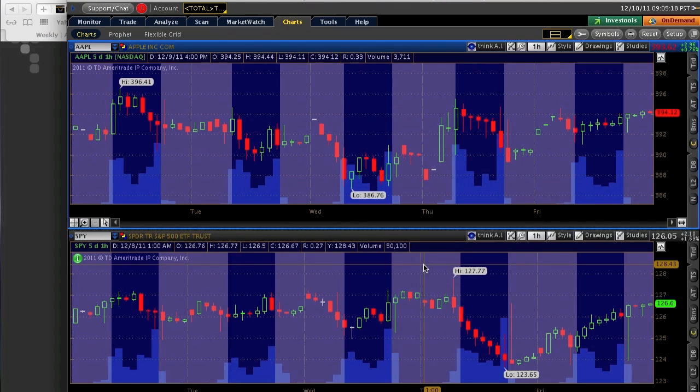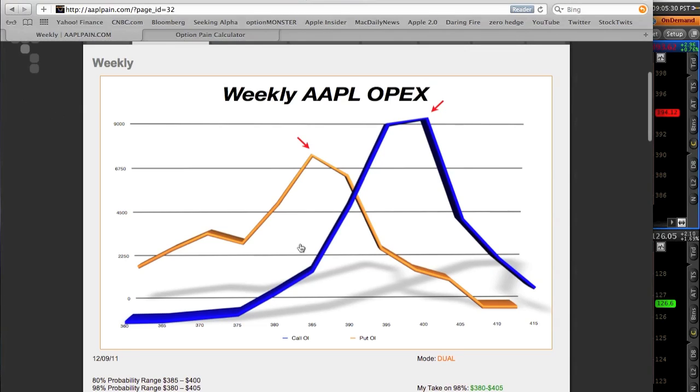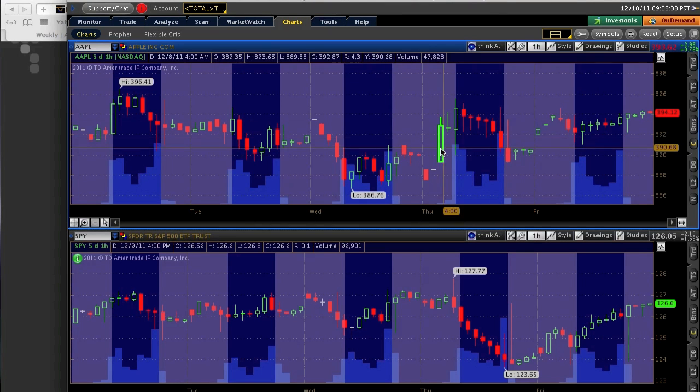So remember on this Thursday, the market was down 2%, 2.25%, whatever it was, and Apple was up 8%. Why the hell did that happen? Let's come over here. What do we have? We have 385 as the highest put open interest strike. So what do we have here? On this Wednesday, we're already at 385.